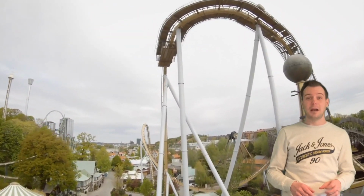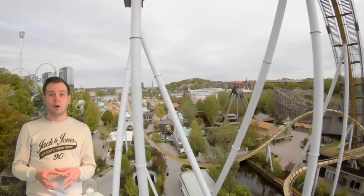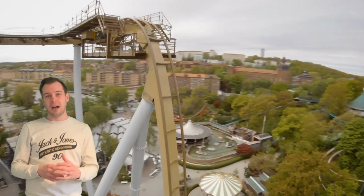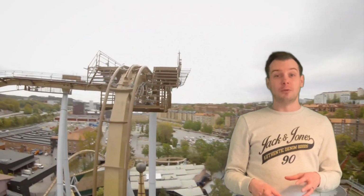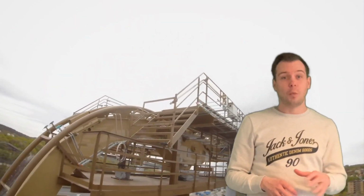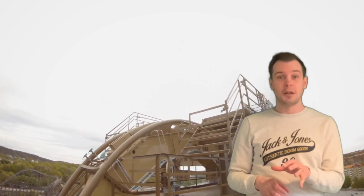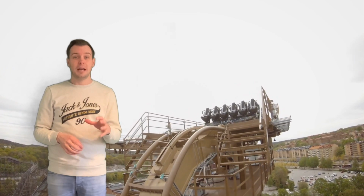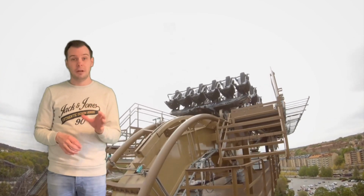On the 10th of August 2018, it was finally time for Valkyria to open its gates. Of course, we were there on the opening day to try this super good looking dive coaster. Our experience with dive coasters is not that big. We have only been on one before, and that is Sheikra at Busch Gardens in USA. For me, Sheikra is a really good roller coaster, so for me the anticipation on Valkyria was even bigger, I would say.